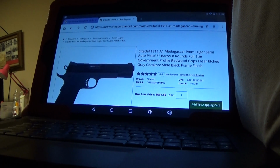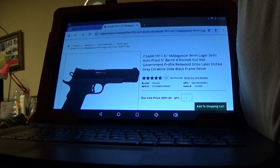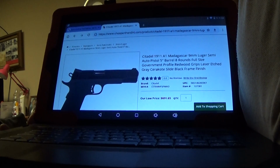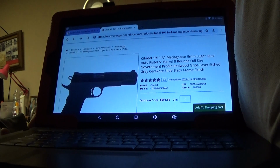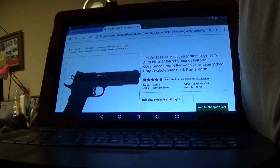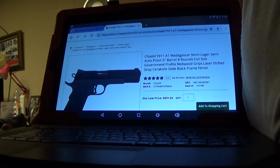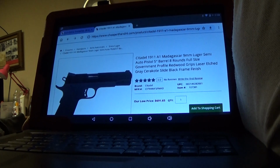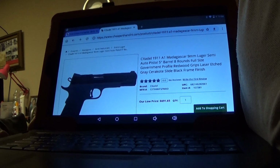If somebody could find one, if they can handle the recoil from it, 9mm or .38 special is probably the minimum you should recommend. Although .22 long rifle is like the absolute minimum, not the highly recommended minimum, but the minimum. Don't even think about less powerful than that.